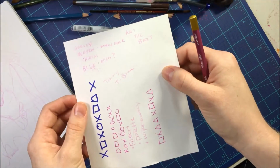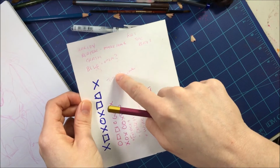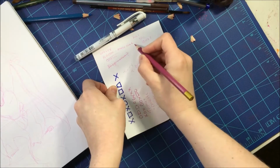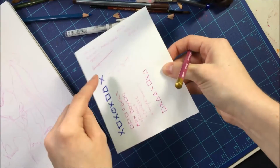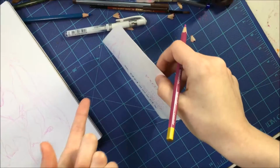And chances are you might forget too. So whatever it is that you do, write it down. See, look, I already did Blue, so I can cross her off. I already did Crash, cross her off. Just whatever you can think of, write it down. And even if you don't feel the inspiration to do it then, you can always come back later.